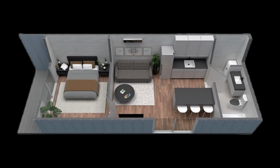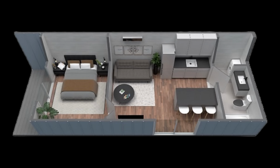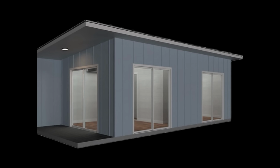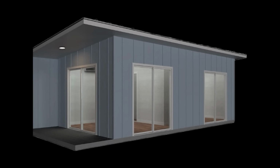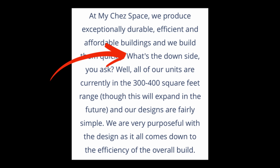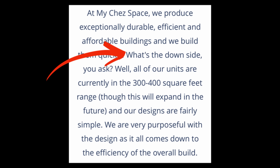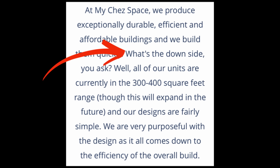What they've got is a line of small footprint prefab cabins and spaces ranging in size from 288 up to 384 square feet. Their website says, "At My Chez Space, we produce exceptionally durable, efficient, and affordable buildings, and we build them quickly." This is where things get interesting. It says, "What's the downside, you ask? Well, all of our units are currently in the 300 to 400 square foot range, though we will expand on this in the future, and our designs are fairly simple."